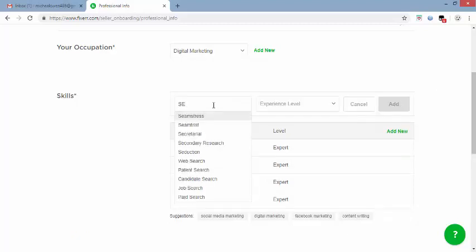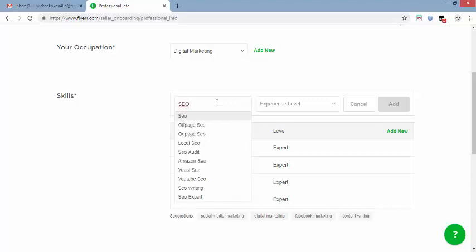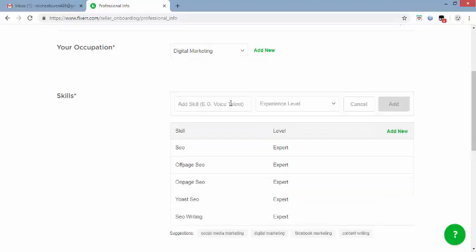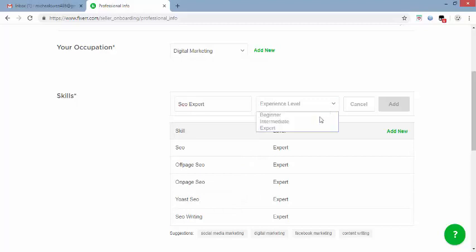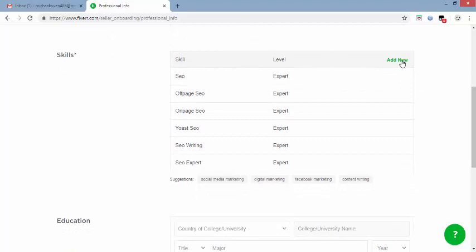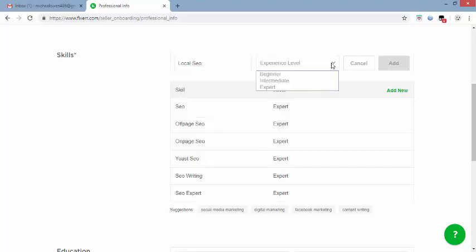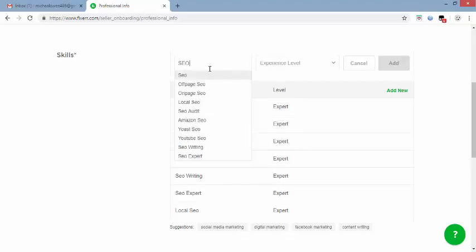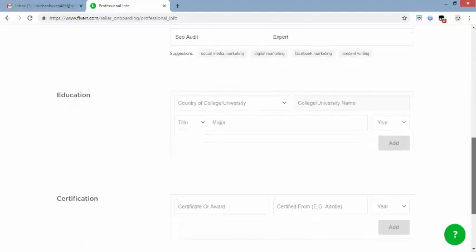What's related to SEO? What else? SEO. Okay, SEO writing, then expert. Then what else? I'll choose all related and relevant SEO things. SEO expert, then expert. How about that? SEO. And what else? Local SEO. I'll choose what I know I can deliver as a service. Okay, I've chosen this, then edits. Let me choose edits. Then expert. That's it. Great. Then education.